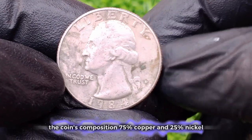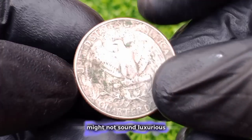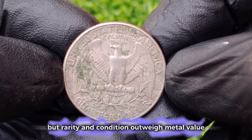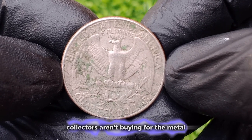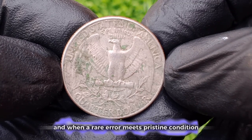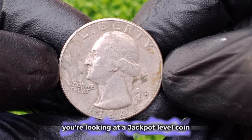The coin's composition, 75% copper and 25% nickel, might not sound luxurious, but rarity and condition outweigh metal value in the numismatic market. Collectors aren't buying for the metal. They're buying history, imperfection, and scarcity. And when a rare error meets pristine condition, you're looking at a jackpot-level coin.